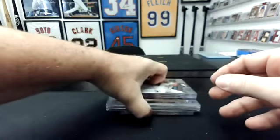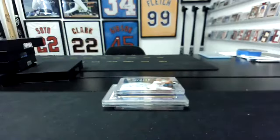Alrighty, guys, that's gonna do it. That's the whole case, whole kit and caboodle. Those are pretty solid though. Those are nice hits. Lived up to the price point.